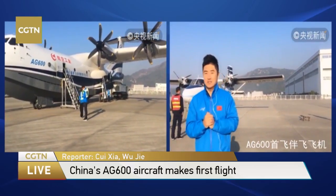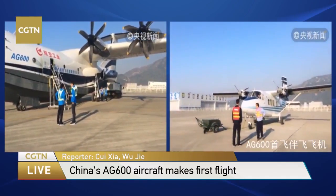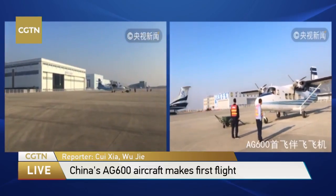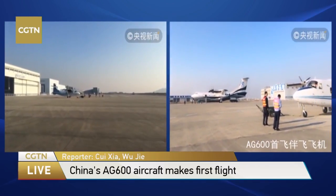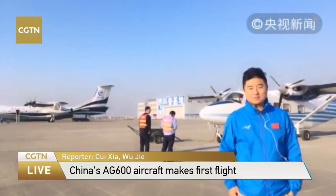Okay, I see that our colleagues who will cover the accompanying flight are also ready. We will direct the camera toward the accompanying plane, and it will take off before the flight of the AG600.